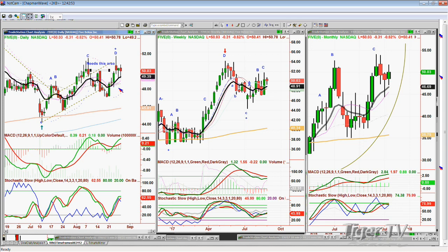Subsequent to that, on Thursday, it snuck above peak C and it went to a leg D at 51.74. So the daily's completed its D. Now it's pulling back, holding the 9-period exponential moving average. MACD's good. Stochastic's really not very good. On-balance volume is rallying, but not great.